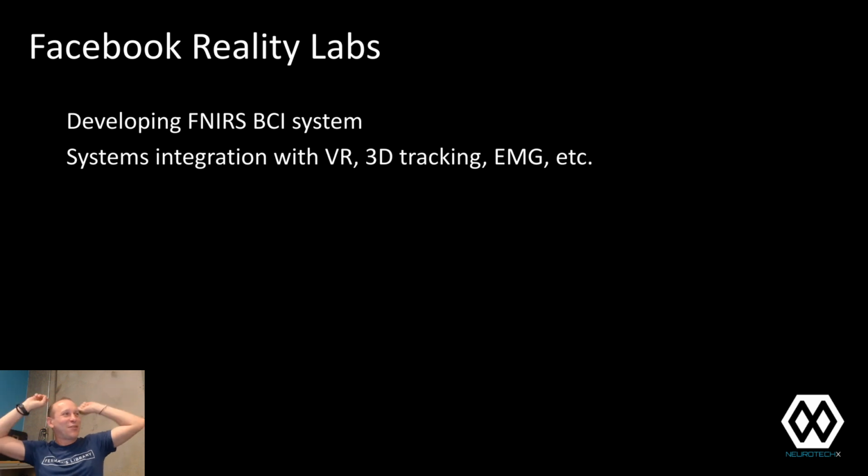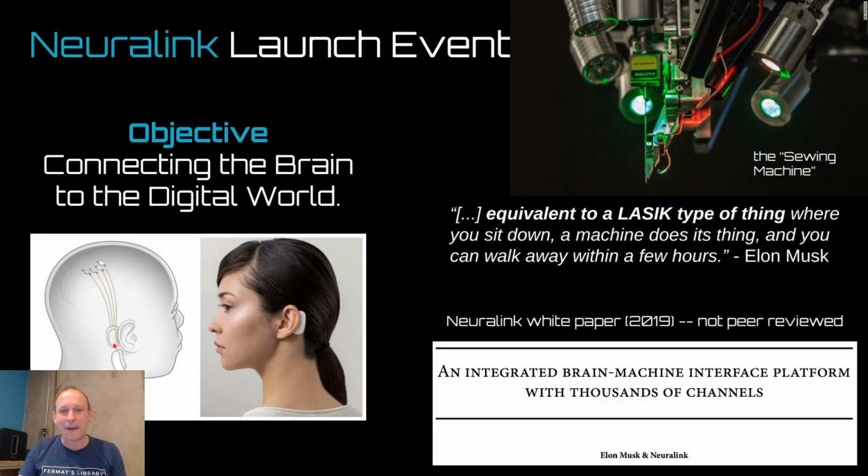So at least in the pictures I've seen, they've got lots of fiber coming off the head, in nice movie production level sets. So in that case, you're beaming in infrared lasers and reading out.